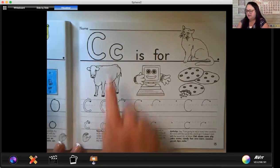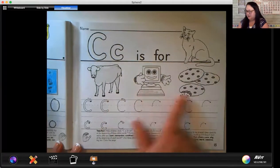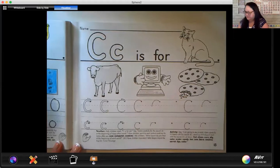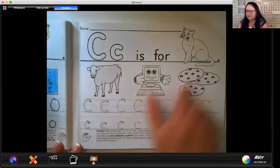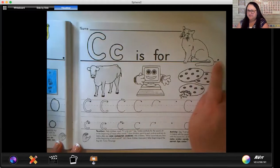So let's go ahead and look at this sentence. I see a picture of a cat, a cow, a computer, and cookies. All of these things start with the letter C. I also see this little mark at the end of the sentence. Do you remember what this is called? It's called a period, and it tells the reader to stop. It's the end of your thought.